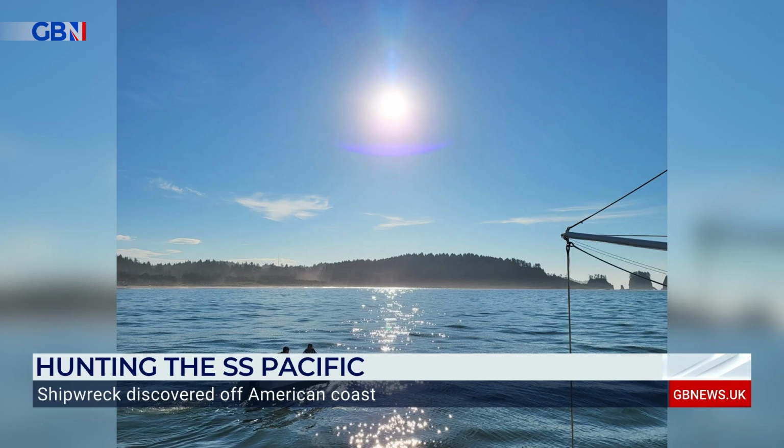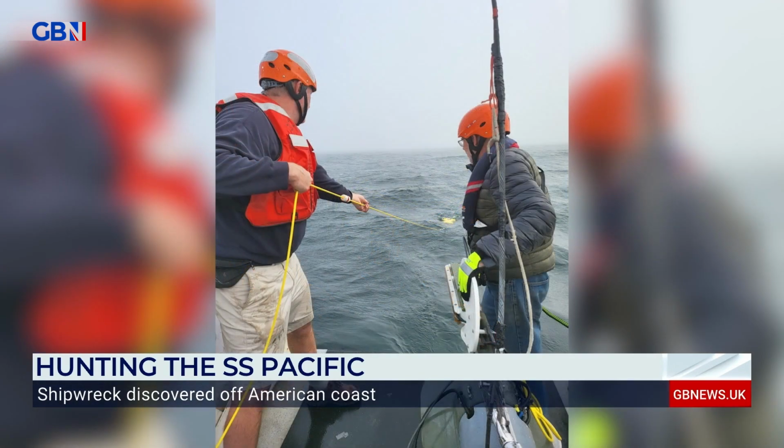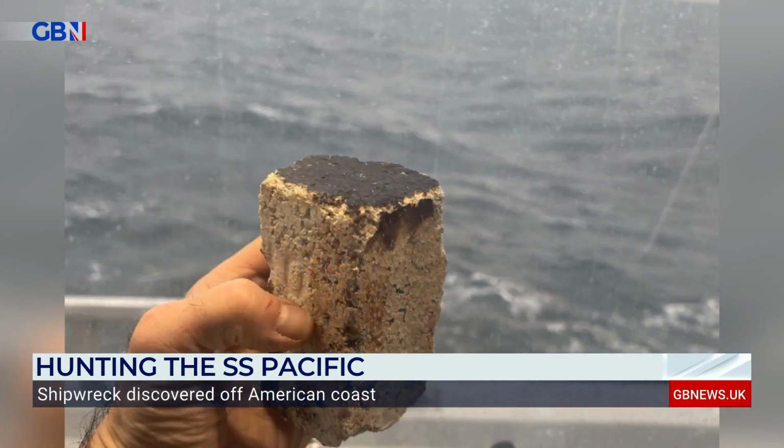What depth is the Pacific lying in? Well, we never tell anyone the exact depth. It's kind of a trade secret, but it's between 300 and 700 meters. And how will you go about the business of actually getting to her and conducting the search hands on? What will you do?